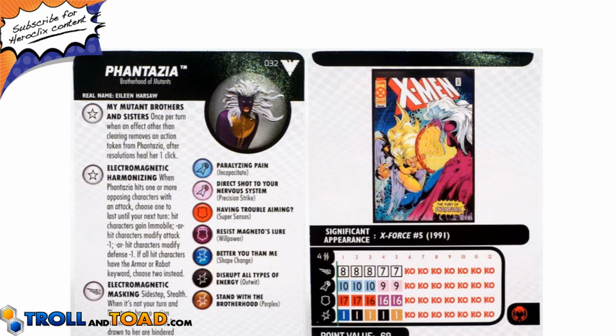So this is not a figure for everybody, but this is definitely one that I could see myself playing. She's just super finessey. That dual target in cap is enough by itself for me to get a little excited about it. But then when you hit, it doesn't say anything about damage, so you're gonna dual target in cap, and then you're like, oh, and you can't move, or you get -1 to your defense, or you get -1 to your attack, or if you have robot or armor, it's 2 out of those 3. Which is just phenomenal. She's only rare. Definitely want to get one of these.